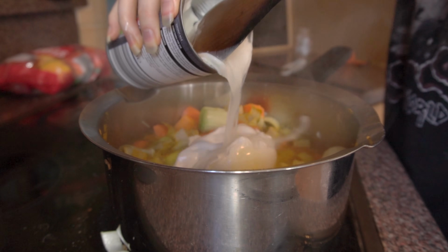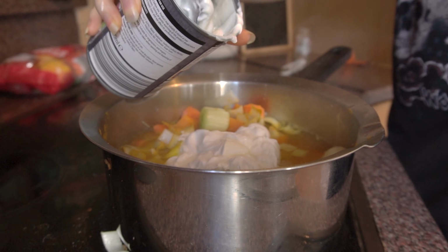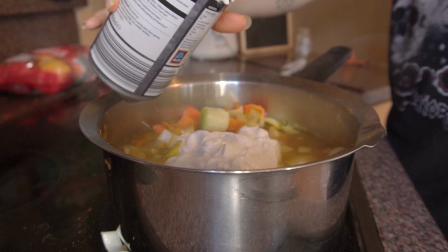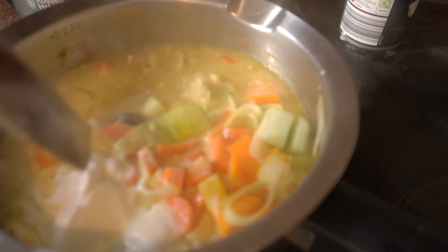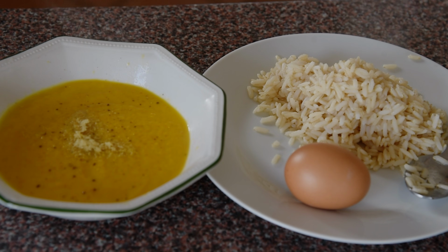Now they do say that processed coconut milk can be acidic while the natural coconut is alkaline, but for me with this soup anyway, I find it really soothing on my digestive system. I find it really good on my stomach and I don't get any discomfort, so I use it anyway.